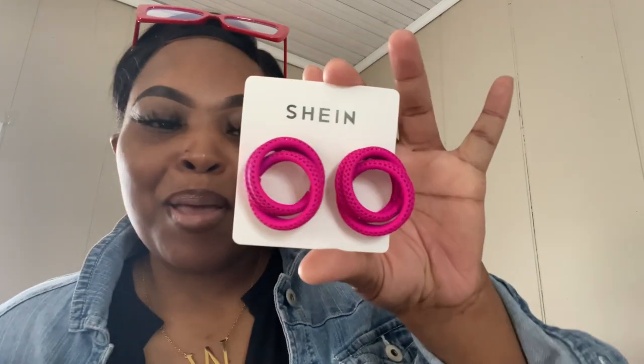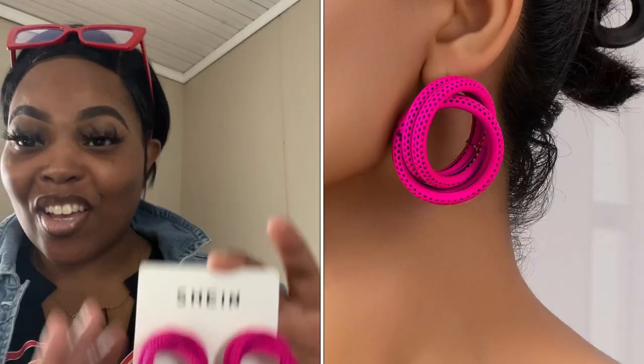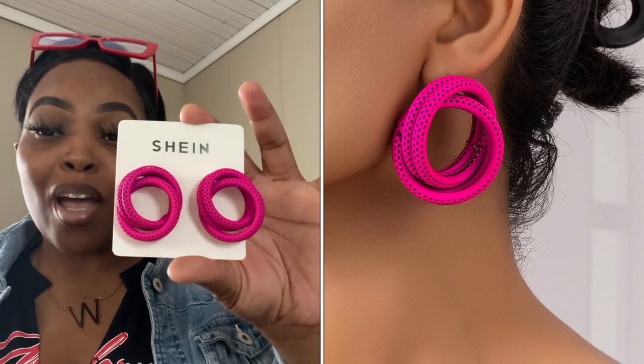So anyway, we're going to start off with these beautiful pink circle earrings. I love, love, love the detail of these earrings, you guys. It is definitely something new to me, because again, you guys know that I am a hoop girl.